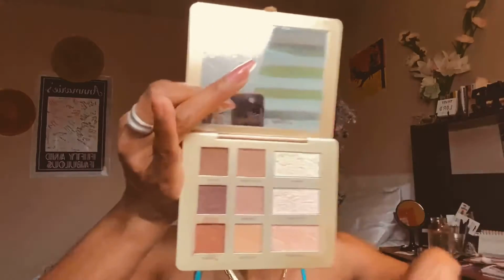Okay guys, let's get into this foundation. I have already done my eyes. I did a little bit of lashes to get a more natural look. As you can see, I used this Too Faced natural matte palette to do my eyes. I can show you colors, and I used just these two brown colors right here.